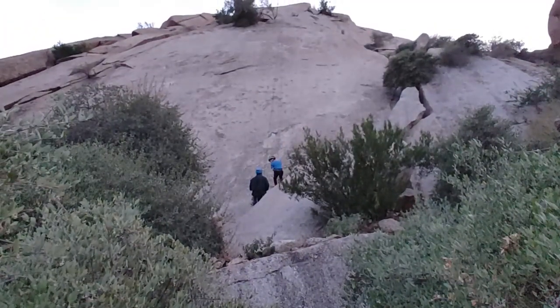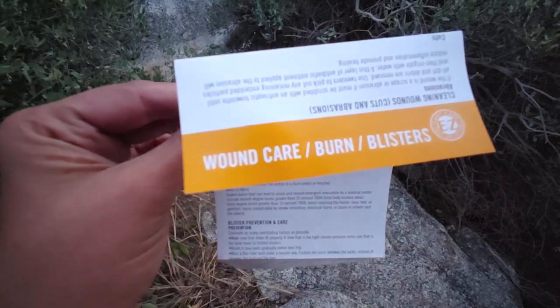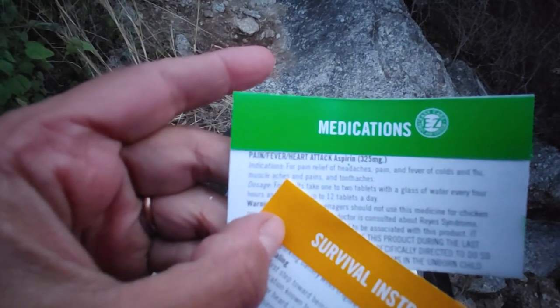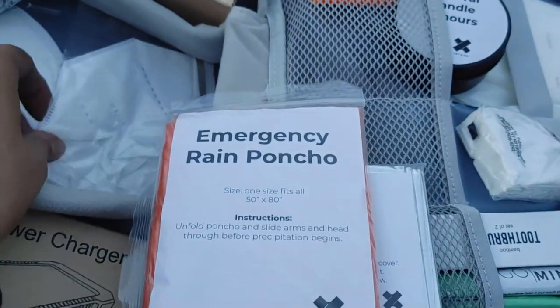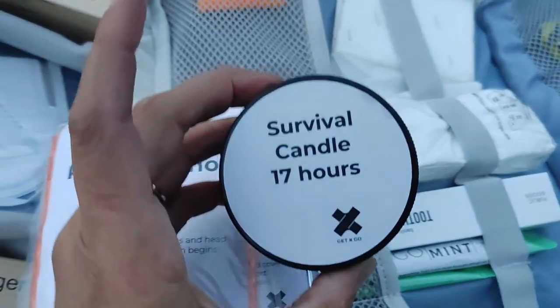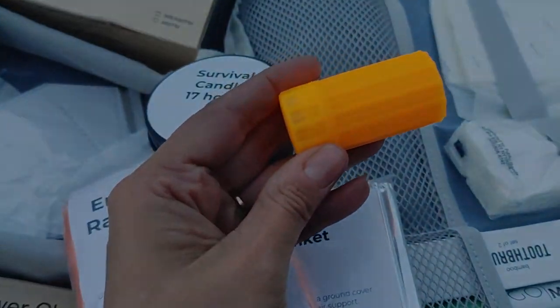As the non-medical person of the family, I do appreciate that there are instructions in here for the uses for some of these things. If both John and I get hurt, then our kids can help and have instructions on what to do. Everything is very well labeled in here as you go through the pack. There's even a candle and matches.